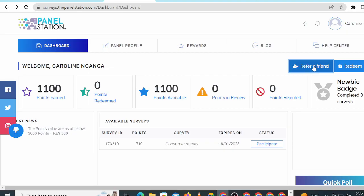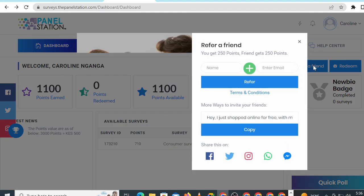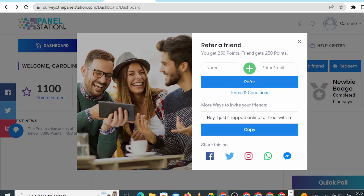You can also refer a friend on this platform. Now, every person who joins through your link gets 50 points, and you also get 50 points. So it's a win-win situation. There are three ways of referring your friends on Panel Station. First one, you can send the link to their emails. Second one, you can just copy the link and paste it on their social media platforms. And the last one, you can just send it through SMS.